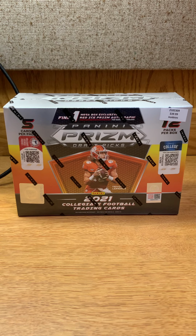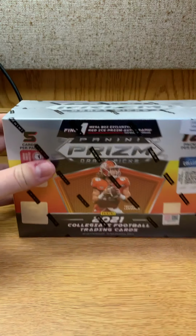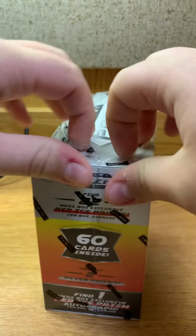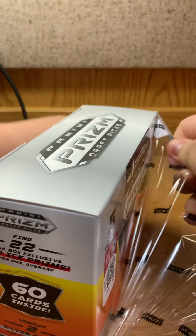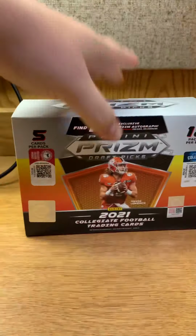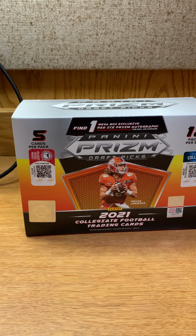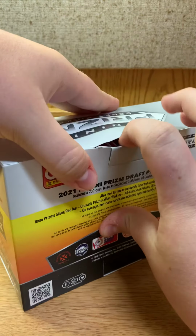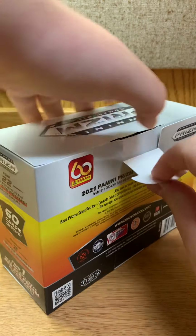I got another mega box of Panini Prizm Draft Picks. I opened one just the other day, and I thought it went pretty well. I enjoyed opening it. I got a nice Ian Book auto out of that. This box does guarantee one autograph per box, and then it has, on average, 22 red ice.